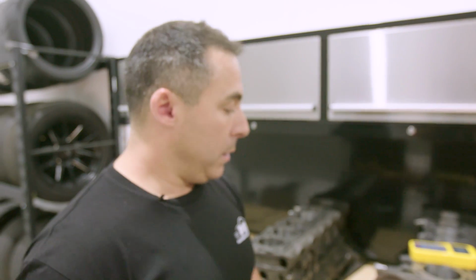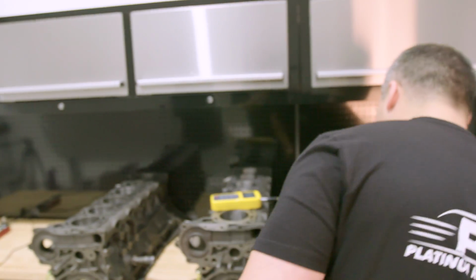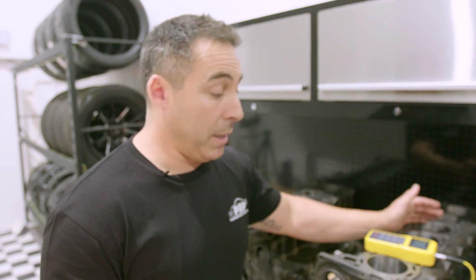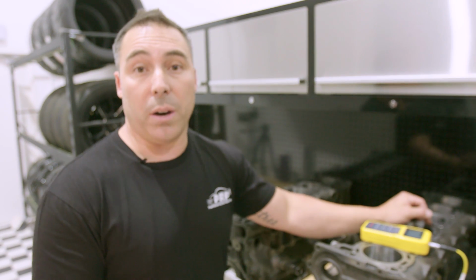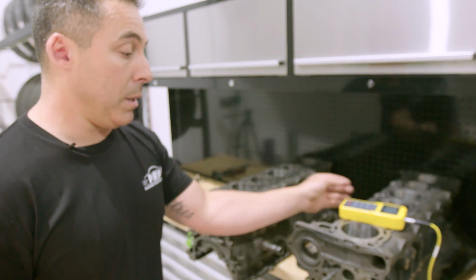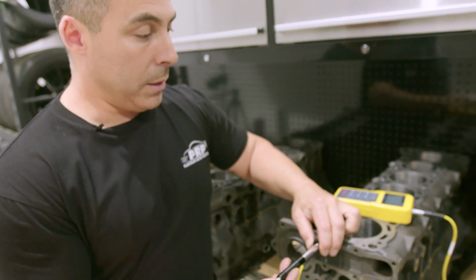RB25. So this is a 23U block from memory. These usually test up the same as an RB26 05U. There's not much difference. The blocks are very similar, as Andrew's described for you in the previous video. And we're just going to run this one.